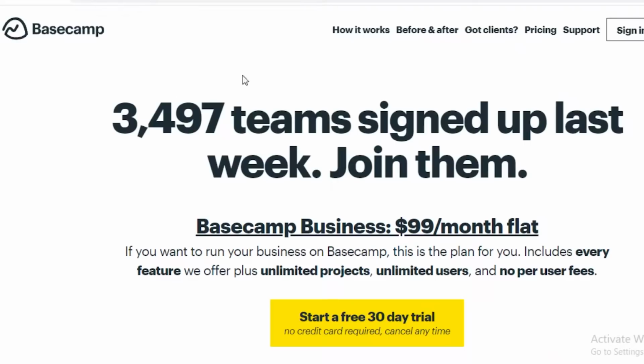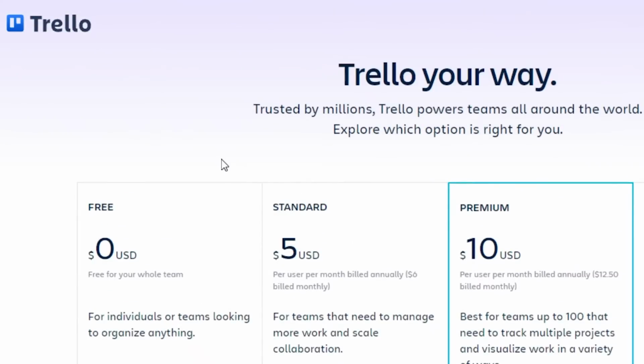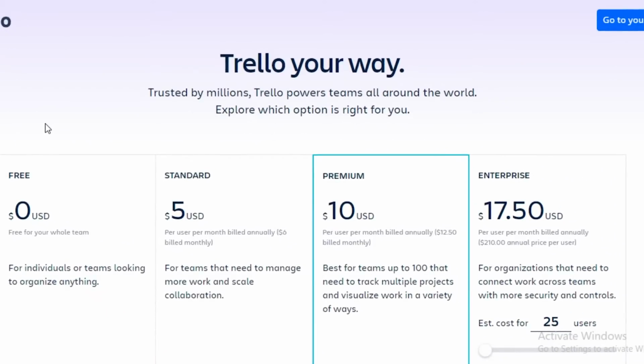So for that purpose, I find Basecamp to be one of the highest ranking project management tools. Now, moving on to the next project management tool, we have Trello. Now, Trello is another very popular choice. I find it to be one of the most widely used project management softwares, and it's popular for a reason.